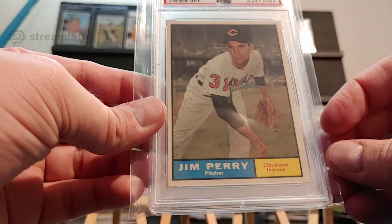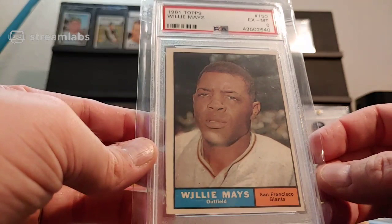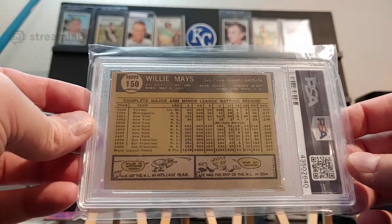And then this is the Willie Mays that I pulled. And it came back a 6, which is good. I'd have been really wary if it came back a 5. But we were thinking 7, kind of hoping for an 8. So he puts in cards every few months, a huge order to PSA. So it took a while. It always does.